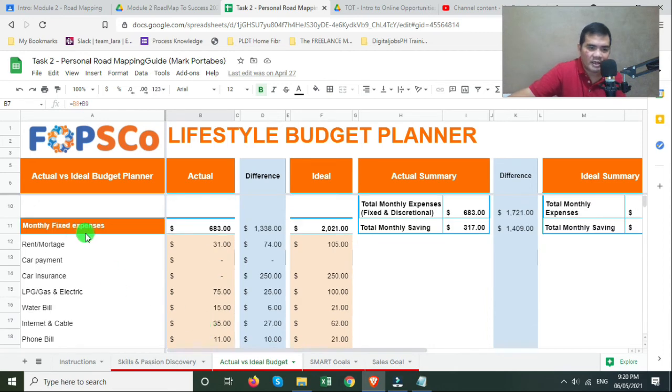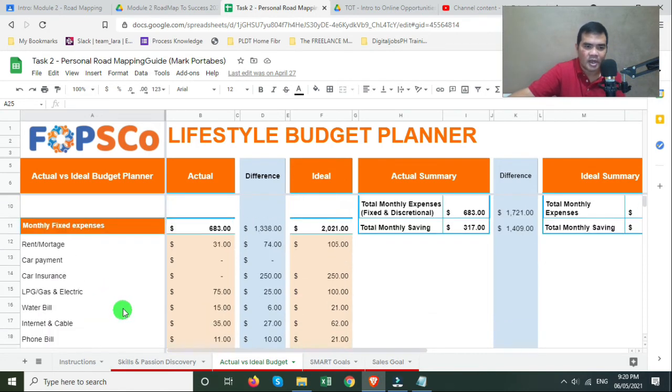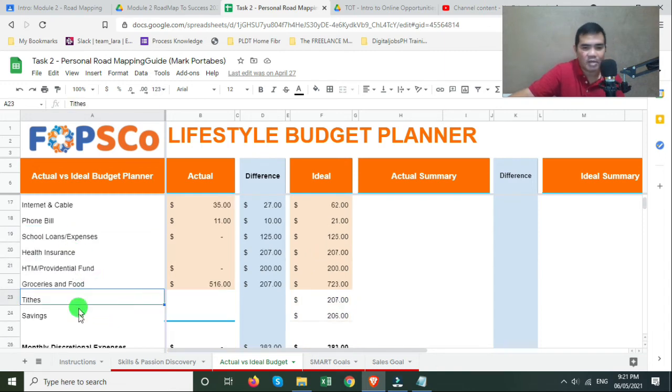Okay? So with your monthly fixed expenses, you have here your rent, car payment. If the descriptions are different, class, you can change them, no problem, or you can add another cell. What we want you to learn is to craft this actual versus ideal budget so you have a guide. Anyway, these are our basic expenses, our basic needs at home. Like you have your internet, water bill, LPG. You need LPG, you can't cook without it, unless you're using an electronic device for that. Health insurance, etc. Remove the ones not applicable to you.